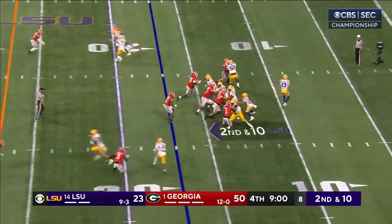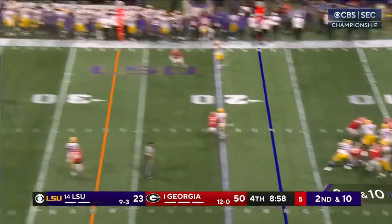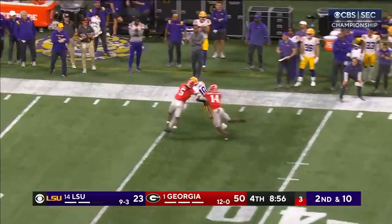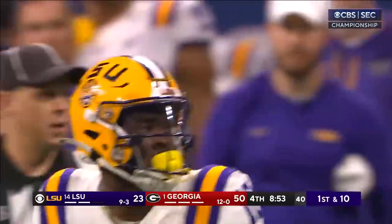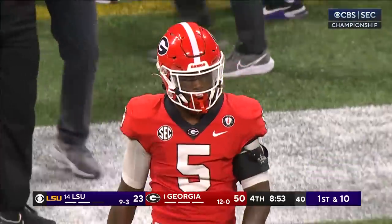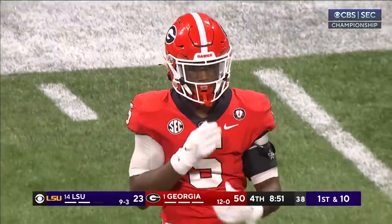Boutte in motion. Georgia coming with a late blitz. Nussmeier. Oh, and he got it. Beautiful turn. Nearly Ringo, I thought, was just going to stop and intercept the ball. And Jeray Jenkins pulls it in.